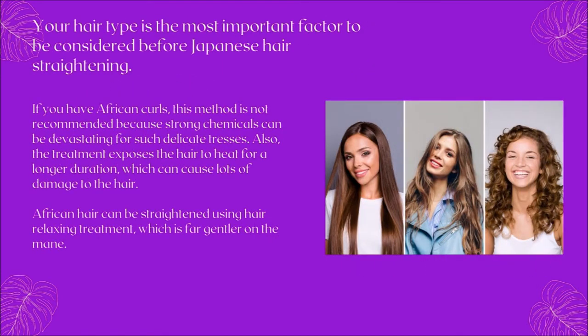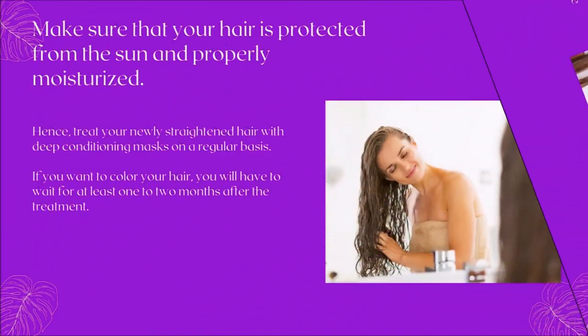Third important factor to be considered before Japanese hair straightening is your hair type. If you have African curls, this method is not recommended because strong chemicals can be devastating for such delicate tresses. Also, the treatment exposes the hair to heat for a longer duration, which can cause lots of damage to the hair. African hair can be straightened using hair relaxing treatment, which is far gentler on the mane.